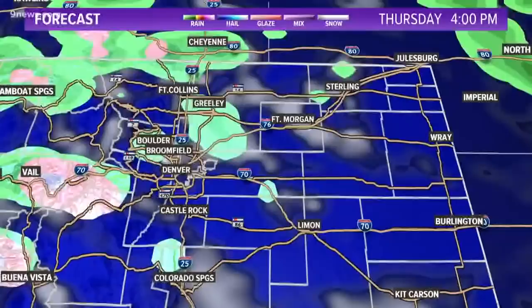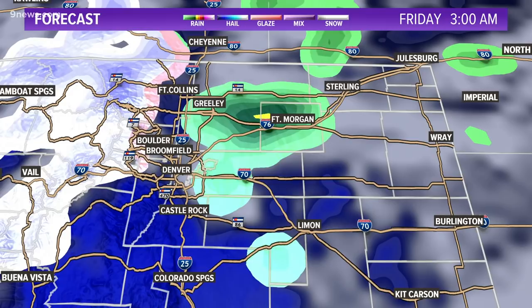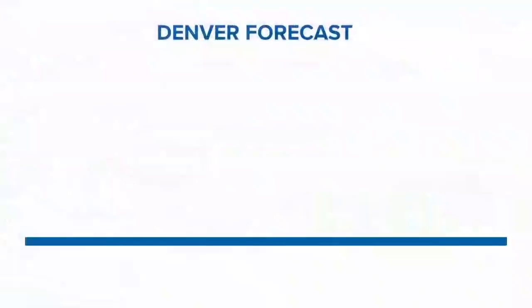We have a northwest flow that'll drive a little weather disturbance through this afternoon, a cold front through later on tonight, snow in the high country, and again some pockets of rain up around Fort Morgan and Greeley by the time we move through the early morning hours of Friday. And then we go partly sunny in the afternoon.